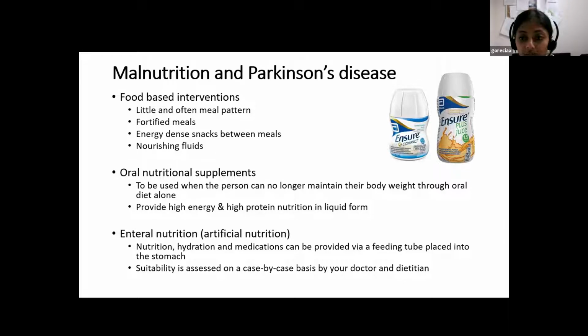So for some people, a large meal can be quite difficult to tolerate, but a little and often meal pattern, just splitting things up into smaller, more manageable portions, can make a big amount of difference and can help you to get through enough food in the day to be able to keep up your energy intake.